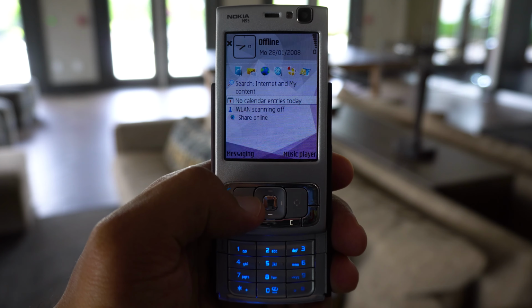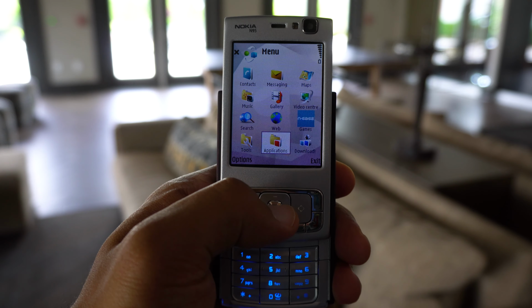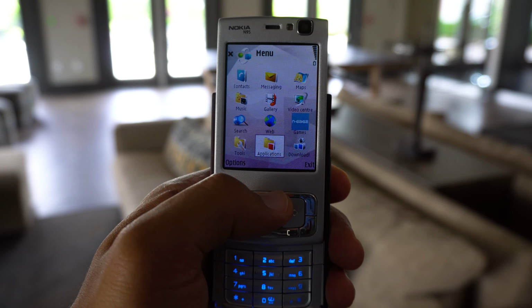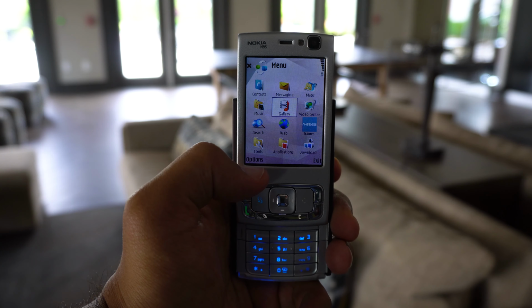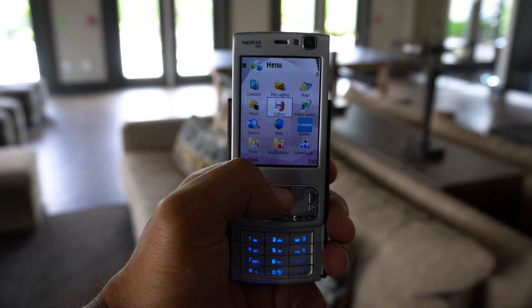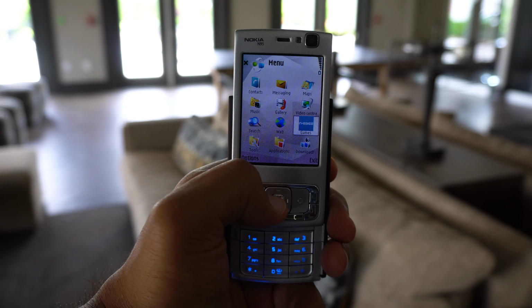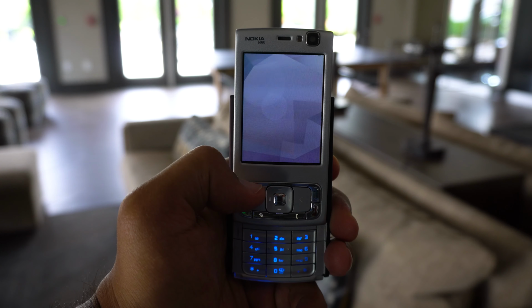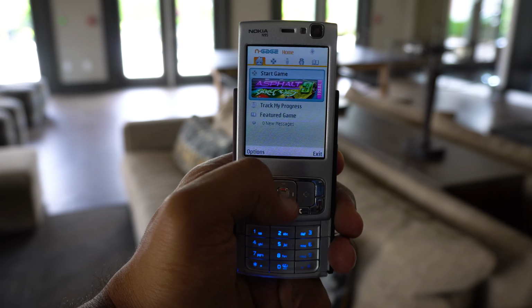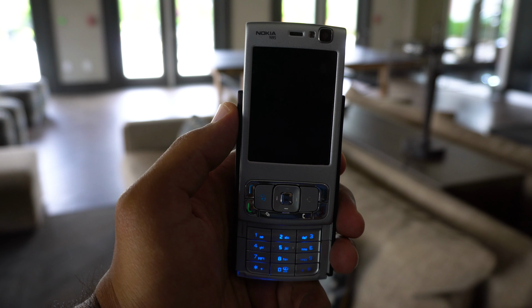Using the Symbian operating system took a little getting used to, but it wasn't too different from most other phones from this time period. You have your typical tile layout and can get around pretty easily. The N95 was a phone that could also take advantage of the N-Gage game service, allowing you to play demos or even download full games directly onto the phone. Let's see what we've got here. Asphalt 3 Street Rules. Let's give it a try.